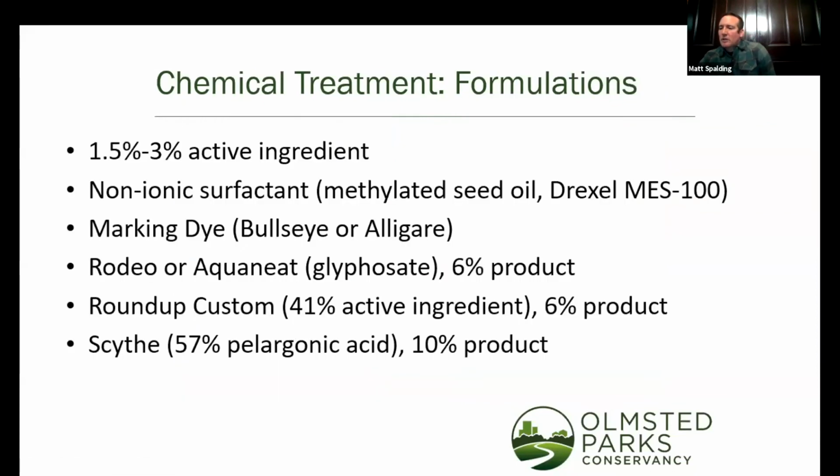As far as formulations go, most literature cites the ability to use 1.5 to 3% active ingredient. That's always a tricky metric because a given product might have 41% active ingredient in it. So sometimes when we're measuring into measuring cups, we just call it 6% product. We know that we're falling within that 3% active ingredient window that way. We like to aim for the higher end because while we're out spraying lesser celandine, we might also be hitting Japanese honeysuckle. We might also be hitting winter creeper, some of the other cold hardy invasive plants that we may encounter on the forest floor.